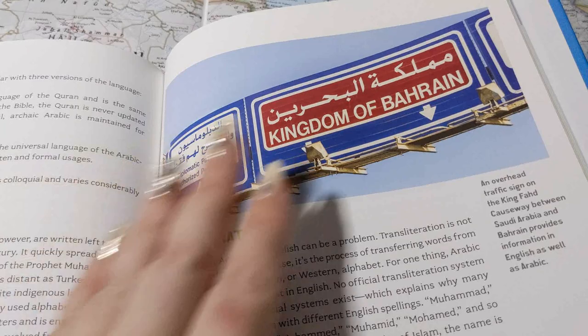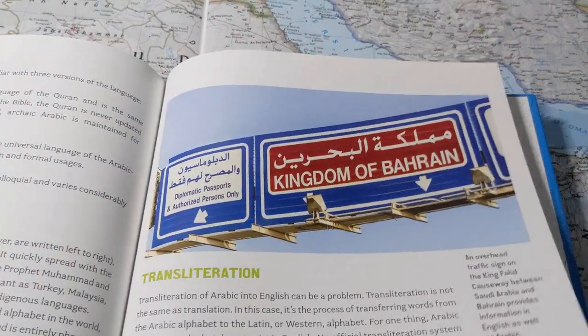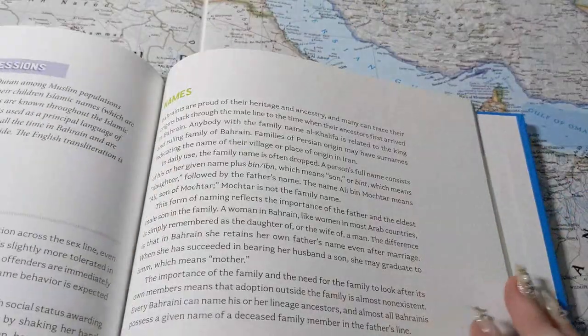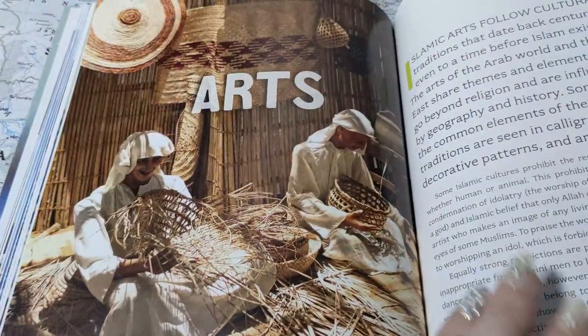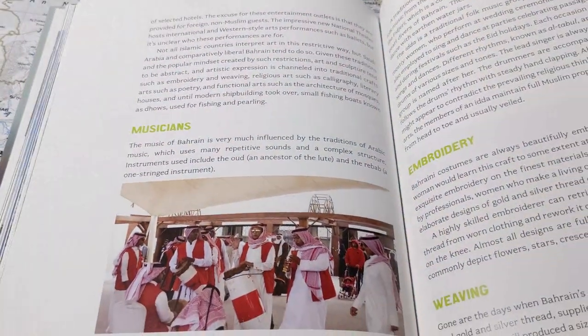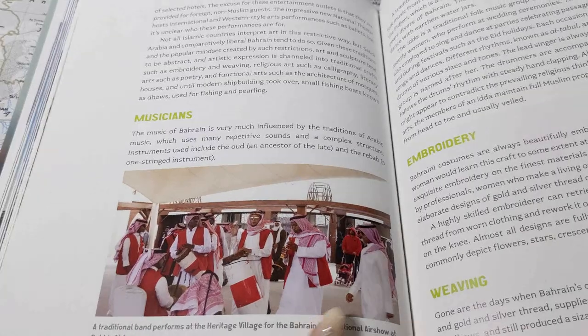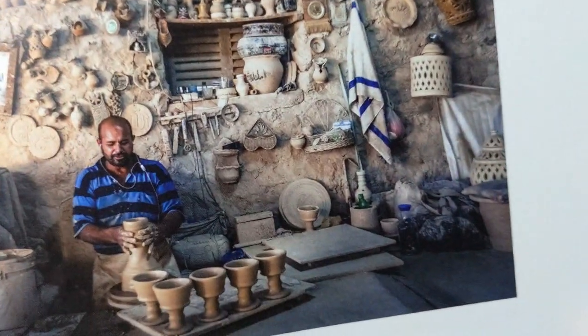A street sign. Apparently pretty much everyone in Bahrain speaks English, mostly because there's a lot of business going on and lots of tourists. It just helps out. Some traditional basket weaving here. Sorry about the dog barking in the background if you can hear that. A band putting on a show at the airport for visitors. A potter making some fantastic crafts here. Wow. Very beautiful.